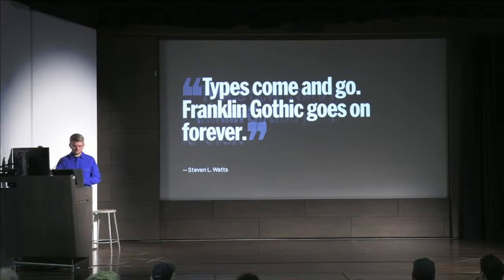So to the topic at hand, this quote is where I got the title of this talk. It comes from a guy named Steve Watts, who was the Type Foundry supervisor at the American Type Founders Company. He worked there from 1919 until 1955, so quite a long time. And basically what he's saying is Franklin Gothic is kind of an indestructible typeface. It's come and gone through different trends and different periods of time and fashion, but it still keeps on going. People keep using it in different and interesting ways.